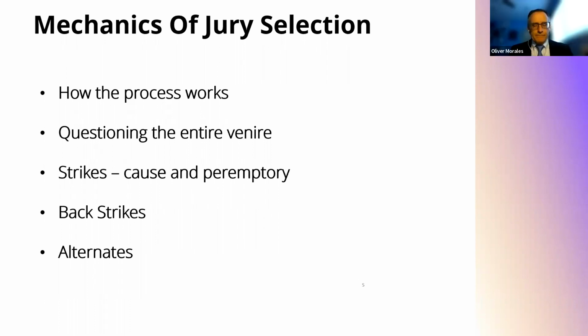Good afternoon, everyone. Oliver Morales here. I guess the very first concept is how the process works. Usually what happens is once you announce ready for trial, you show up on your trial date. And one of the first things that's going to happen is about 30 to 50 people are going to show up in the courtroom, and the judge is going to sit them down in a specific order.